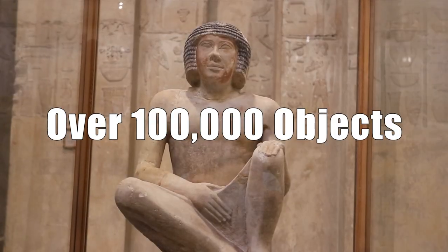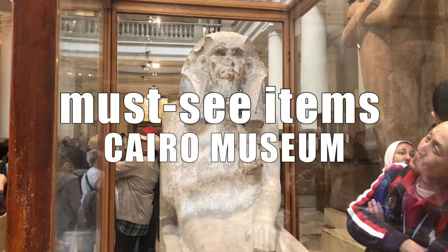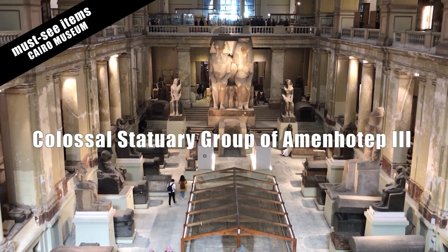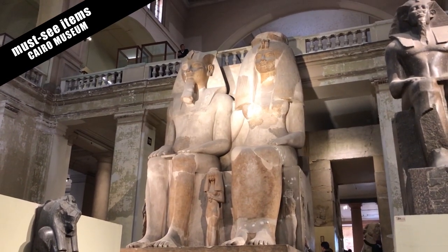Over 100,000 objects at the Egyptian Museum. So what are the must-see items? This massive monument shows the royal pair Amenhotep III and his wife Tiye, along with their three daughters.